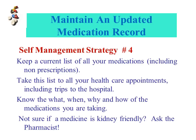Self-management strategy number 4 is maintaining an updated medication record. Keep a list of all your current medications, including non-prescription medications, any over-the-counter medications, creams, sprays, or inhalers that you might be on. Take a list of all your medications to your healthcare appointments, including trips to the hospital. Know the what, when, why, and how of the medications that you are taking.